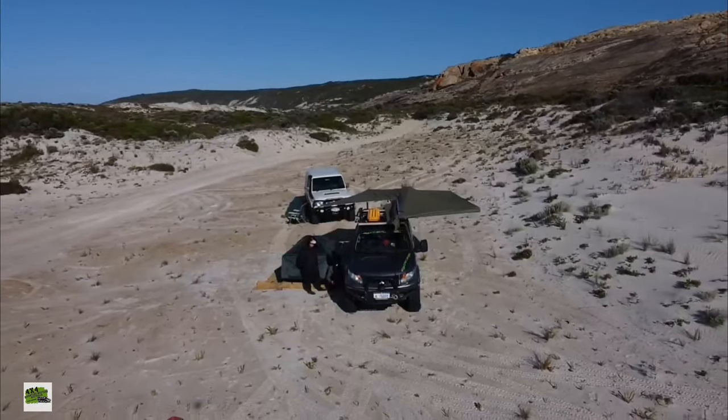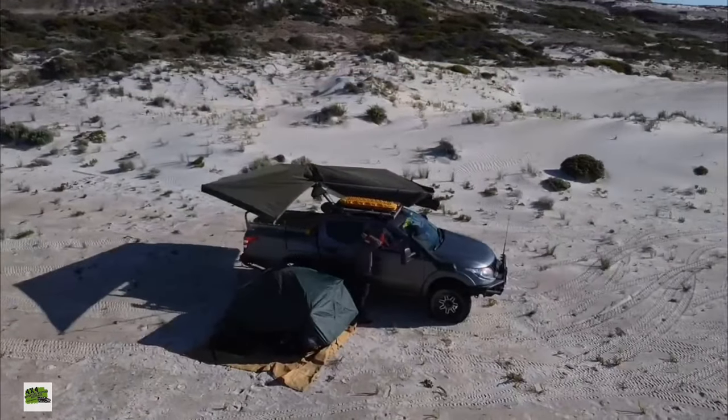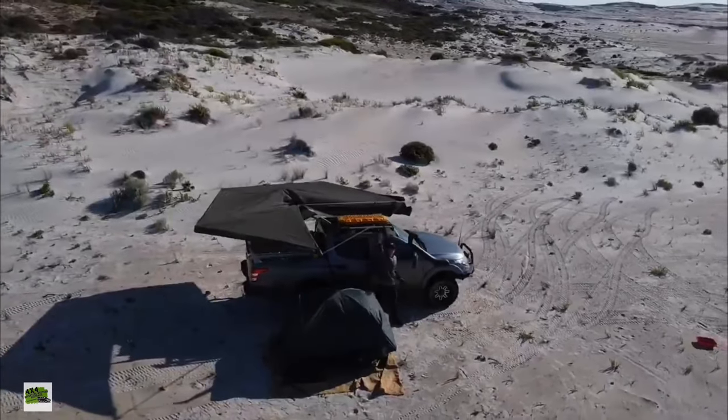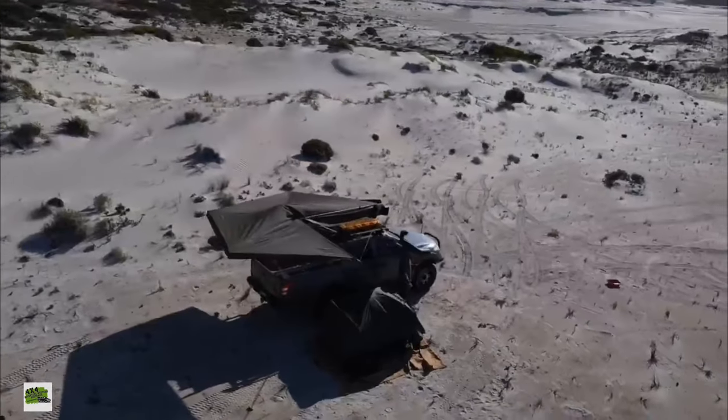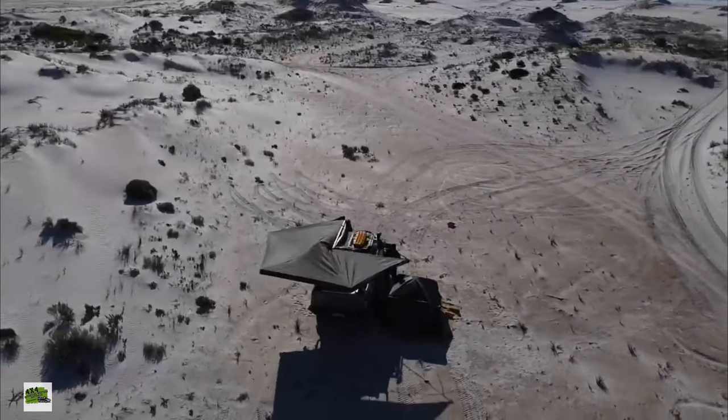Ladies and gentlemen, this was where the adventure began. Reef Beach, WA. And then we slowly work our way to Fitzgerald River National Park through Bremer Bay.